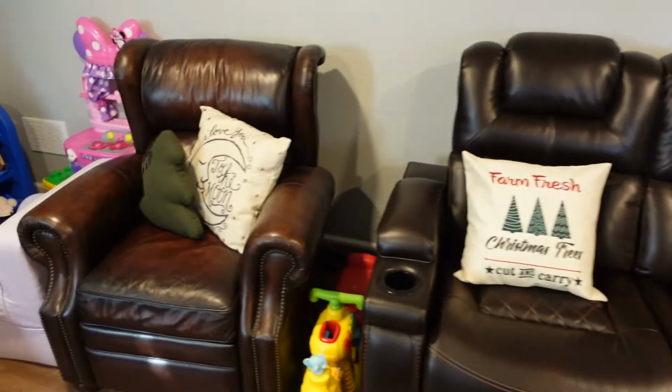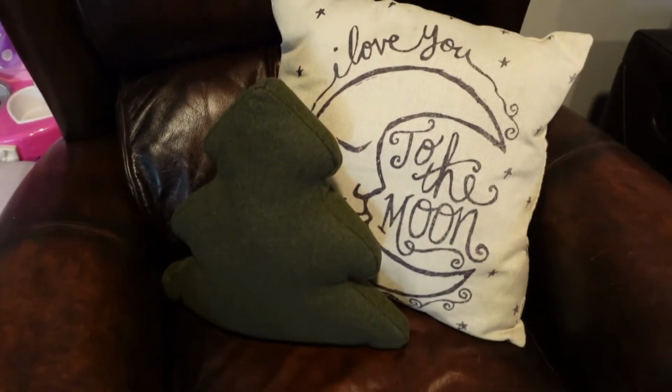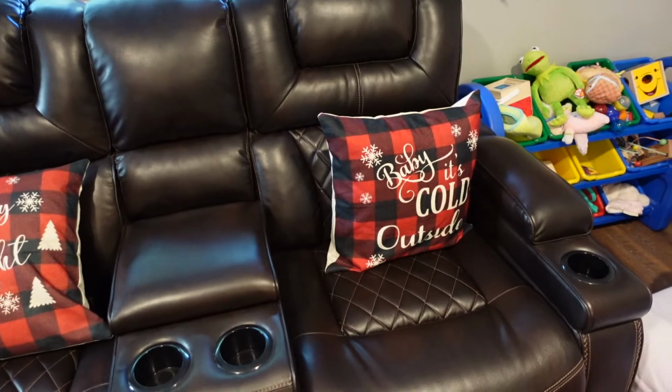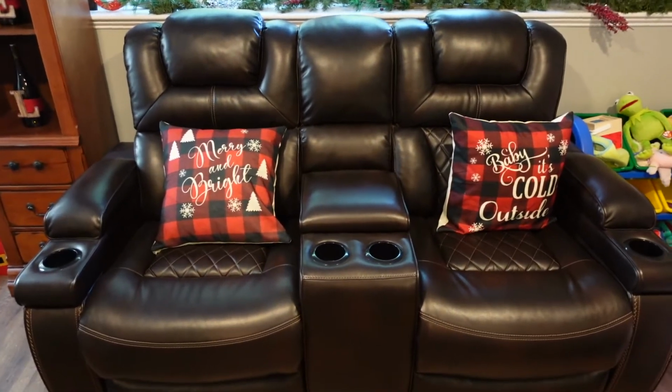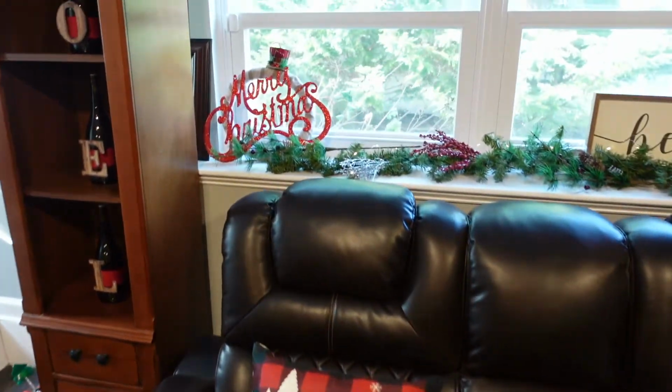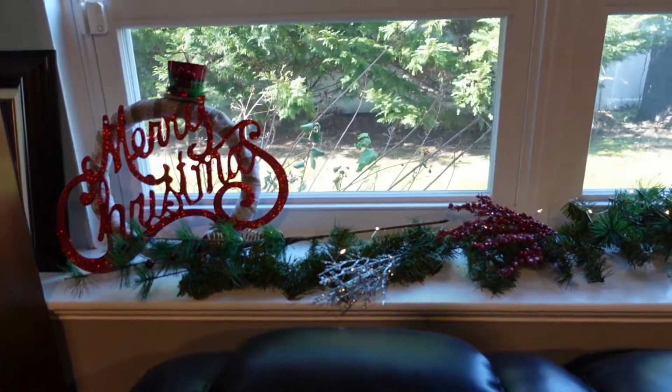And over here, I have this pillow I got from Target in the dollar spot. I think it looks great there. This little Christmas tree pillow, so cute. Over here, I have more pillows. I love buffalo check. If you guys can't tell by the end of this tour, I love buffalo check. I have it throughout the house. So I have these 2 pillows here. Behind that, I have more of that garland that I really would like to replace with nicer garland, but this is what I have for now.